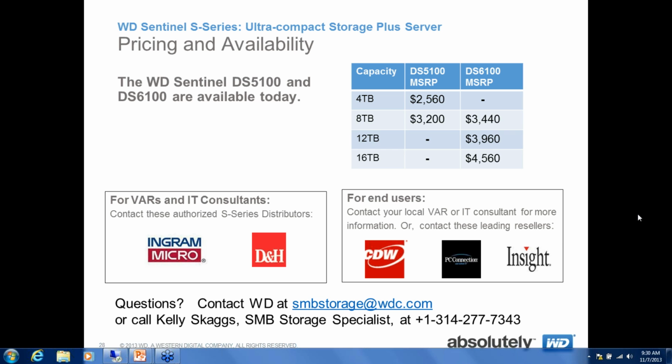Next question. Are both the DS5100 and DS6100 upgradable to 32 gigs of RAM? Yes, they both are upgradable to 32 gigabytes of RAM, and there are instructions in the user manual online on how to do that.